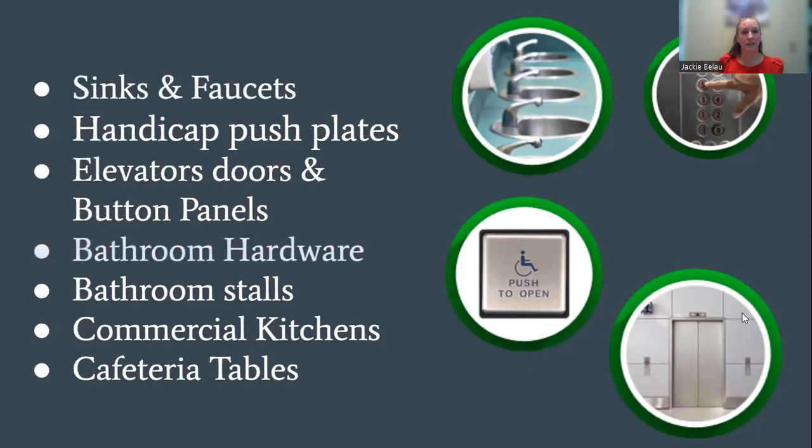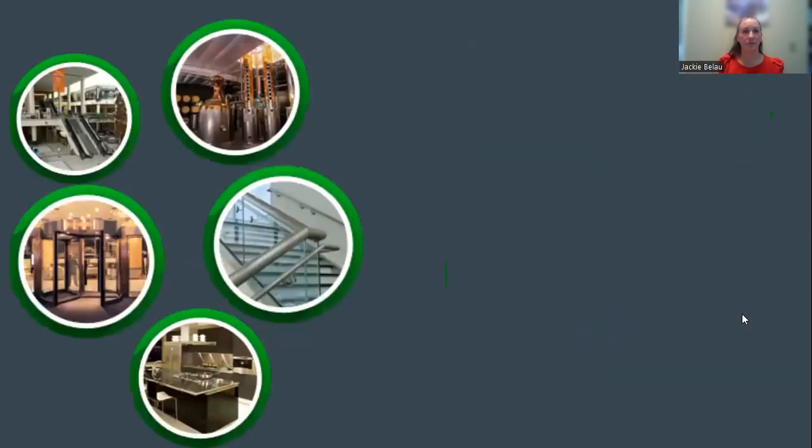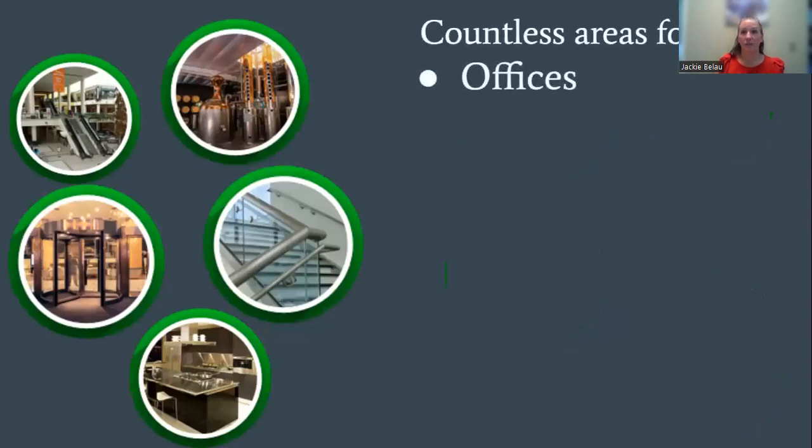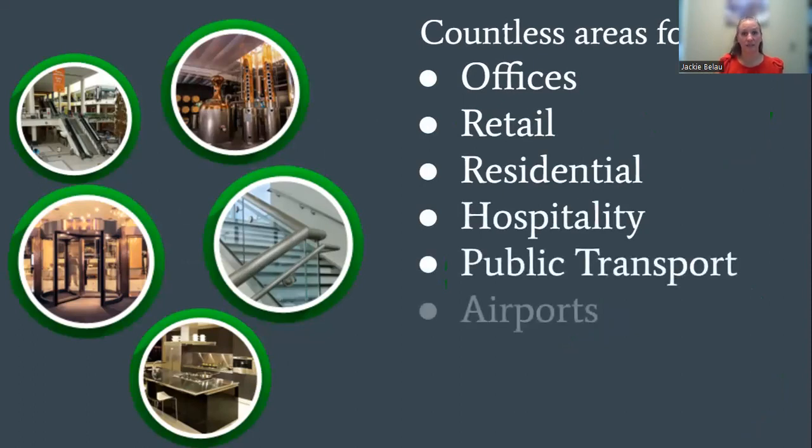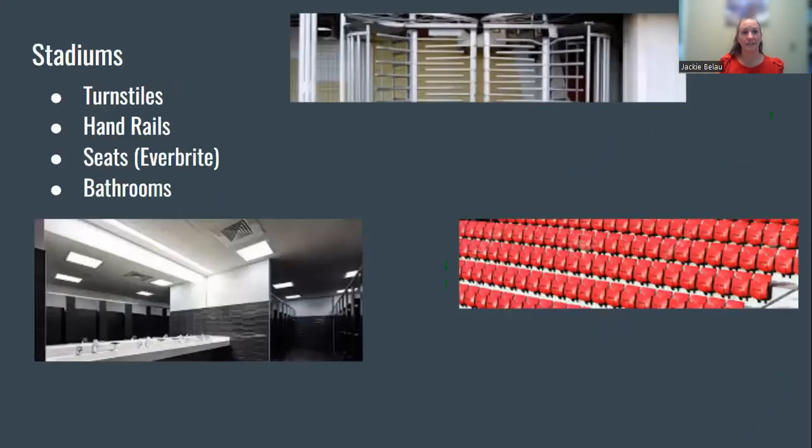So all of these surfaces can be protected with Everbrite coatings. They could be used in office spaces, retail spaces, residential, like multifamily, or even individual residential, hospitality, resorts and hotels, public transportation, airports, schools, stadiums.